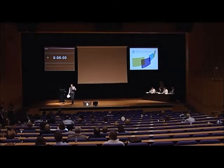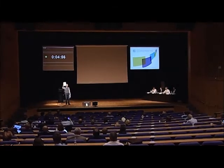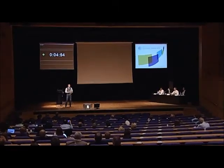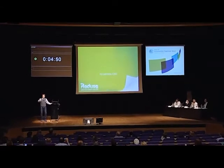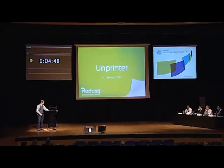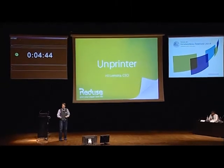Why can't we turn the thousands of Climate-KIC brochures that we are not using this week into clean sheets of paper like this again? Well, we can. My name is H.J. Lemstra. I'm the CEO of Rejuice, and we bring you the Unprinter. Using our technology, we're going to change the way we see office paper.